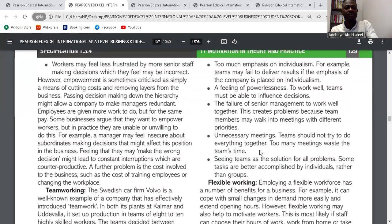However, empowerment is sometimes criticized as simply a means of cutting costs and removing layers from the business. Passing decision-making down the hierarchy might allow a company to make managers redundant. Employees are given more work to do, but for the same pay. Some businesses argue that they want to empower workers, but in practice, they are unable or unwilling to do this. For example, a manager may feel insecure about subordinates making decisions that might affect his position in the business, feeling that they may make the wrong decision, might lead to constant interruptions, which are counterproductive. A further problem is the cost involved to the business, such as the cost of training employees or changing the workplace.